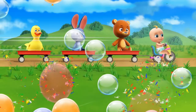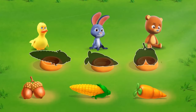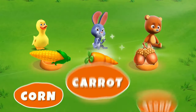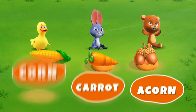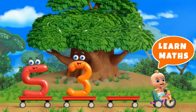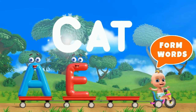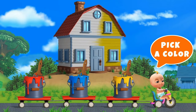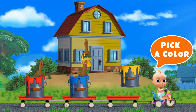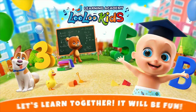Studying with LooLoo Kids. Explore the environment. Learn to count. Form your first words. Raising little prodigies. The best mommy and daddy's helper.